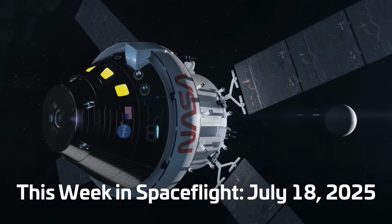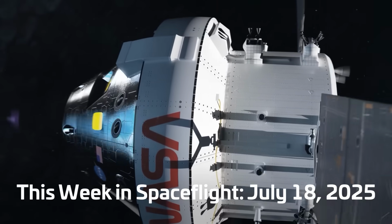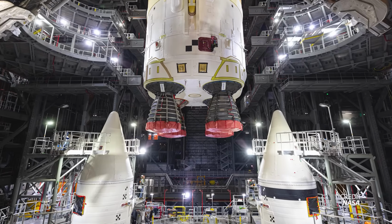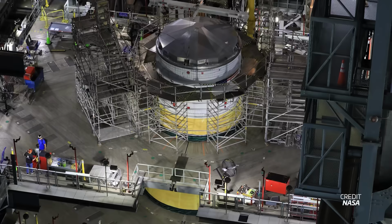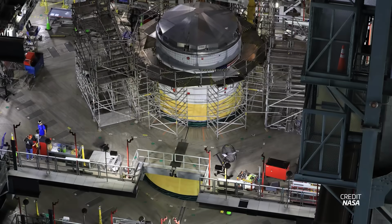NASA is testing the SLS rocket for the upcoming Artemis II mission, which will send humans around the moon for the first time since the early 1970s. Most of the rocket has been built in the Vehicle Assembly Building at the Kennedy Space Center. We followed that process as it happened in the first half of this year. With the rocket now mostly complete, NASA is putting it through its paces to ensure everything works as intended.